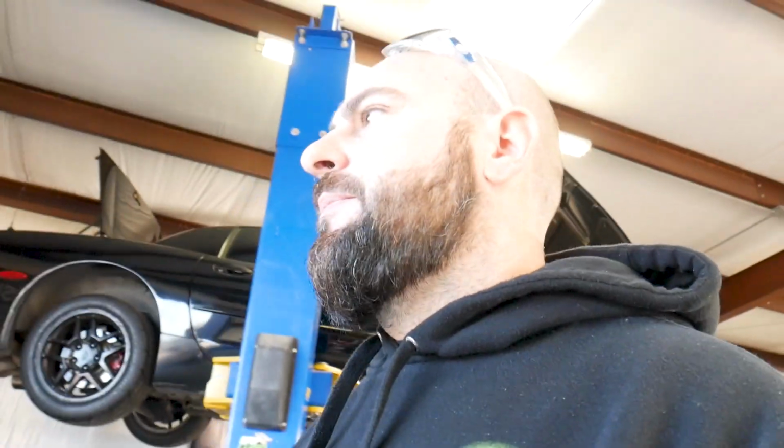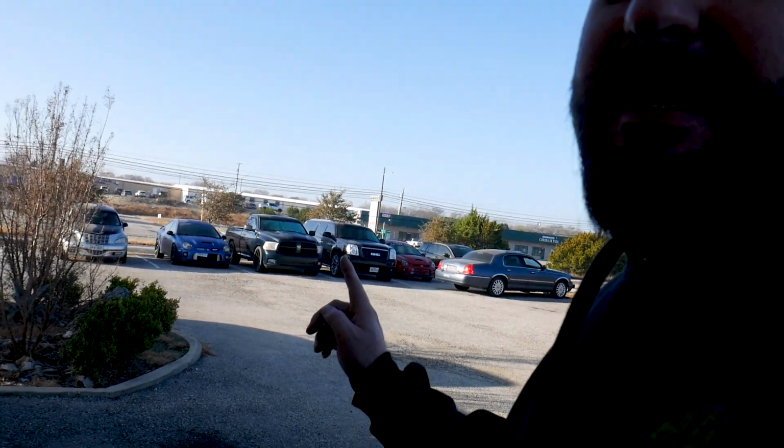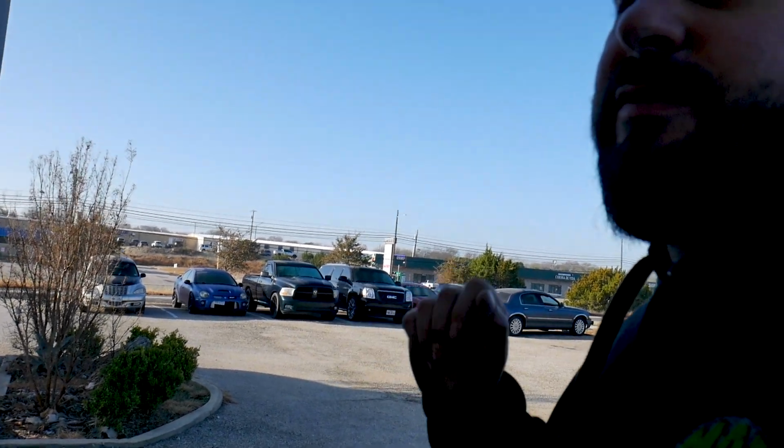We did have a vehicle drop off from the dealership out of Austin, and that's that 2011 Ram 1500 right there with the 5.7 liter Hemi. Interesting. Some people just don't bother troubleshooting or don't care.